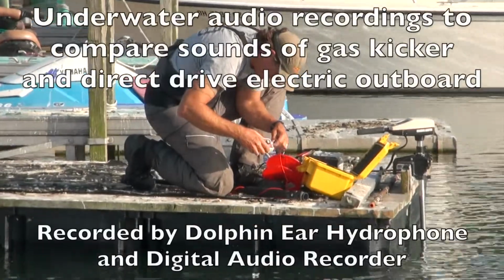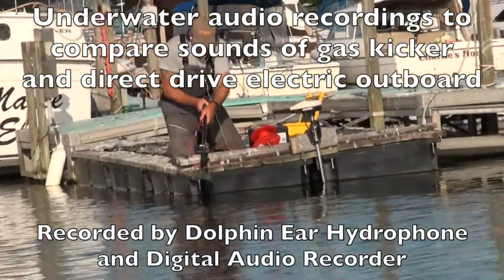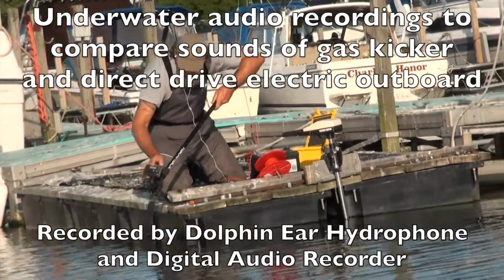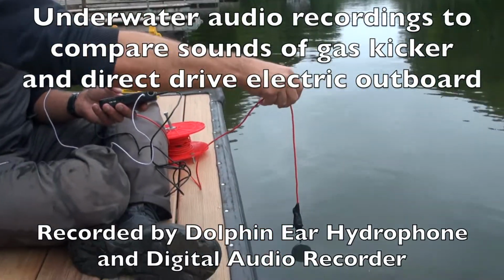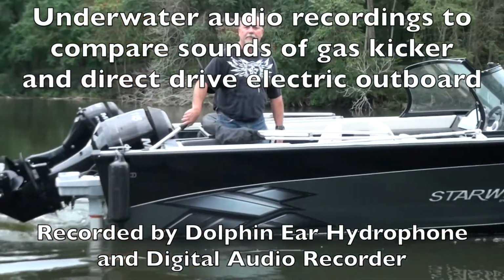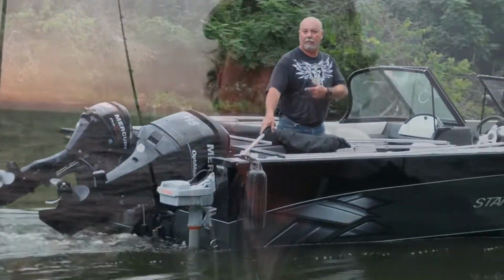But I think having an auxiliary motor lift that would kick it up, out of the way of the water once you're heading out, is ideal. Before we came zooming out here, one thing that we did is we took some underwater recordings of the existing kicker motor, the gas kicker motor, and then got a comparison with a hydrophone. I used an underwater microphone to record the sound, or lack thereof, of the direct drive electric outboard. Let's take a look at that and see what the difference between the two is.